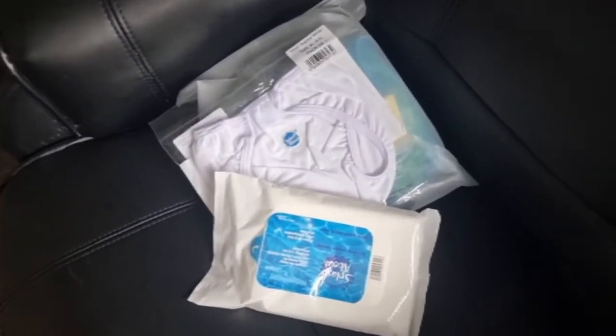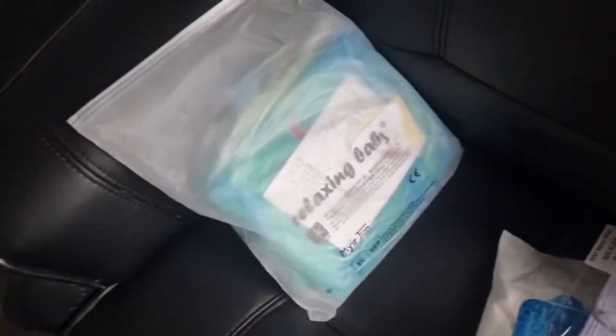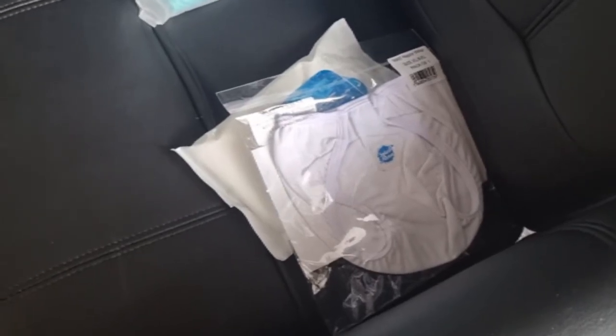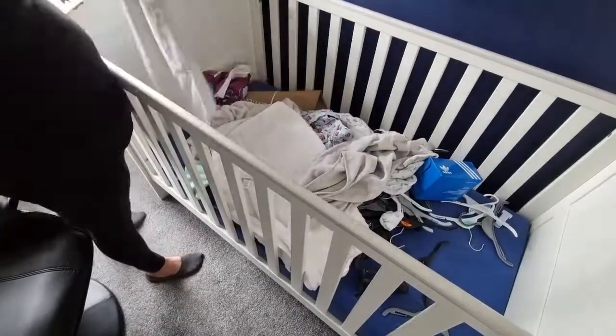I've also found these in the drawer as well. For swimming. But I've just got to double check. That's like a blow-up thing, what he sits in. But he might be too old for that, so I've just got to double check. And that's supposed to be like nappy something for swimming anyway. But I might give that to the charity shop because it don't look any good.